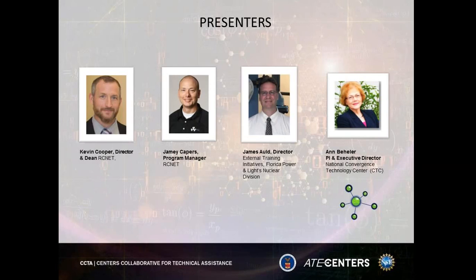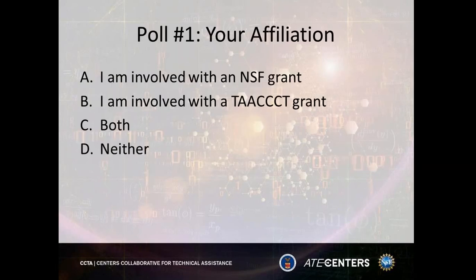So we're delighted to have some very, very qualified people with us today to help us in this presentation. And I would encourage all of you, it does not matter if you are in the nuclear industry or not. What they're going to be focusing on today are principles that would apply to all of us. So stand by, and we're going to begin our presentation in just a moment.